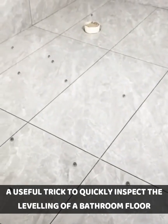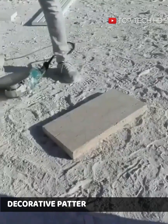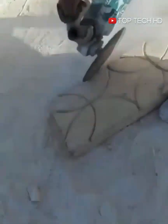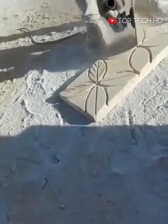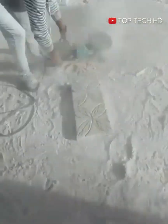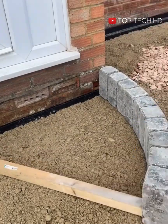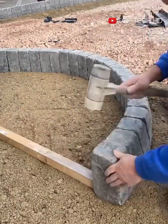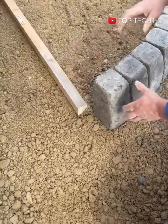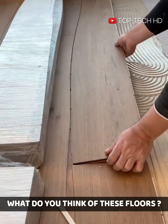A useful trick to quickly inspect the leveling of a bathroom floor. Decorative pattern work on marble. Great idea for interlocking. What do you think of these floors?